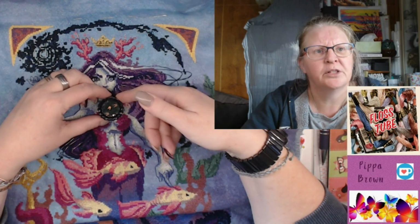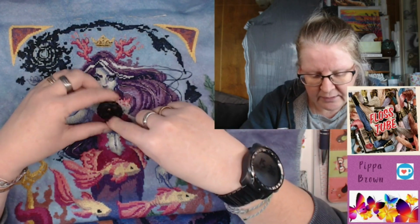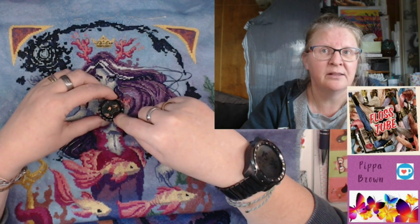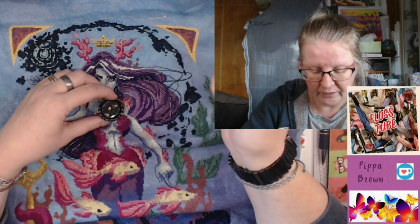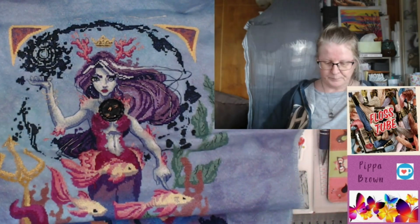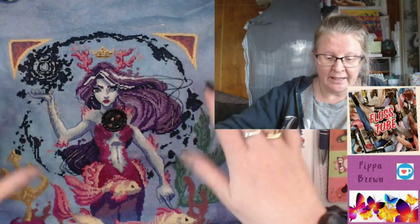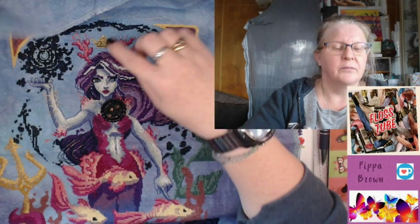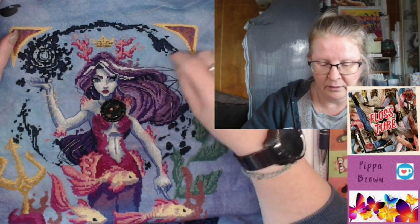Alright. I also got this in the Frogwarts box. There's a sticky pad under this, and you can use it to throw your beads in there. It keeps the beads stuck, and you hook them out whenever you need a bead. So really, really handy.